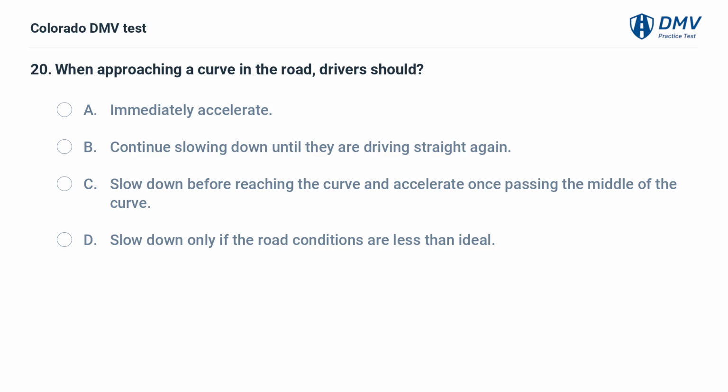When approaching a curve in the road, drivers should A. Immediately accelerate. B. Continue slowing down until they are driving straight again. C. Slow down before reaching the curve and accelerate once passing the middle of the curve. D. Slow down only if the road conditions are less than ideal.